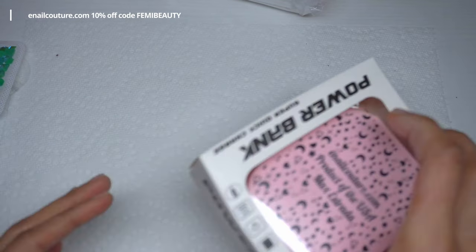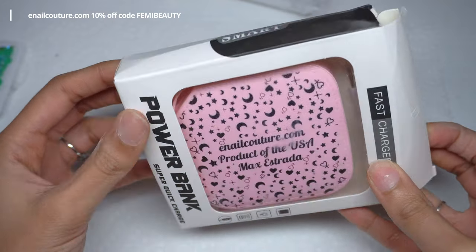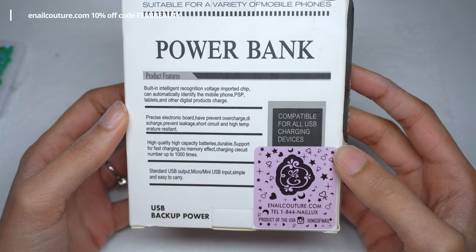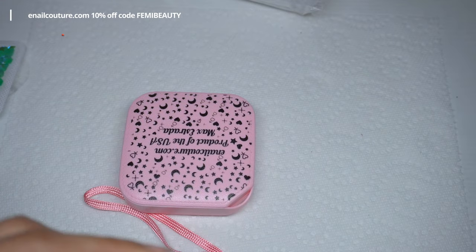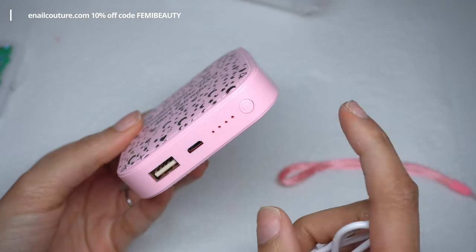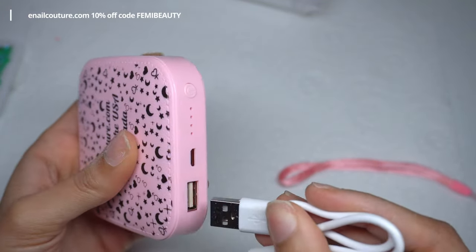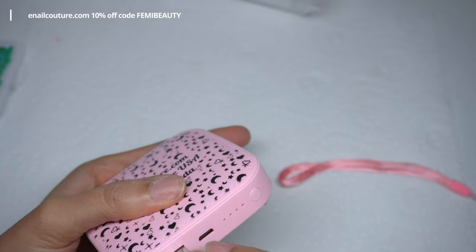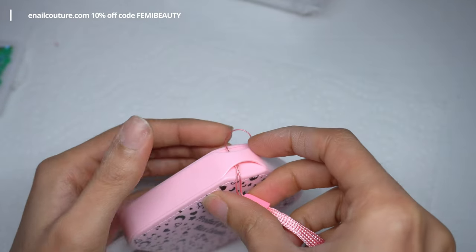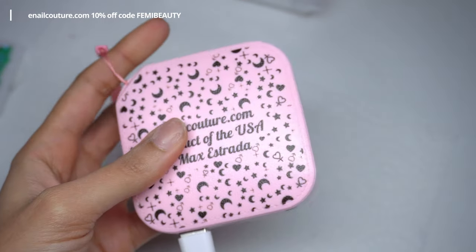Let's go into this power bank. Super quick charge, fast charger power bank. Compatible for all USB charging devices. That's really good to know when you're on the go and you don't have anywhere to plug in your devices. You could get this, and it looks like you start charging it and it will indicate how charged up it is. So I'm going to start charging this right now as we're filming and check in with you guys to let you know how long it took to get fully charged. And then once it's charged, we can test it out.